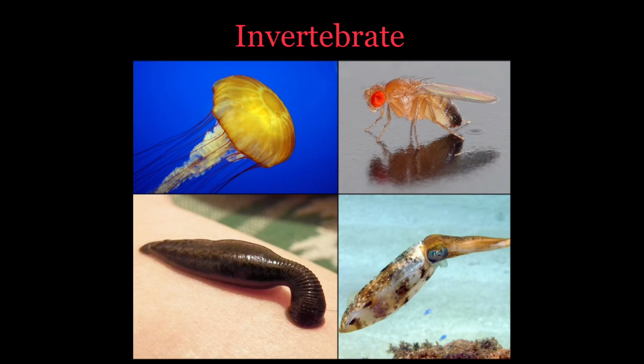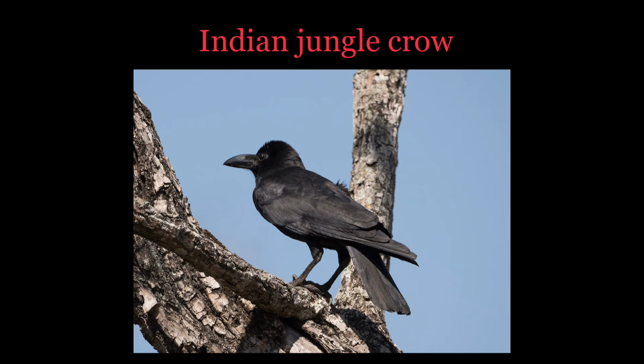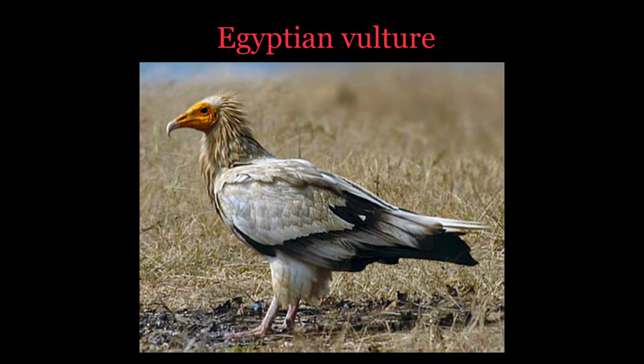Nesting Indian rollers act aggressively towards potential predators. They drive away Indian jungle crows, Corvus culminatus, from nests and have even been recorded repeatedly divebombing an Egyptian vulture, Neophron percnopterus, and flying at humans.